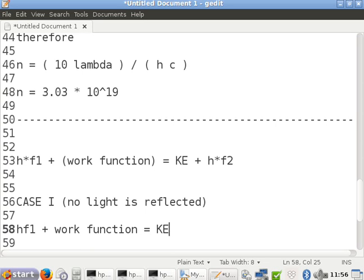I think I may need to have a sign here. If you can make this here a minus, it's a negative number.